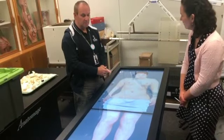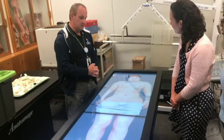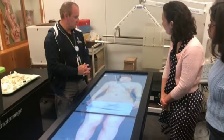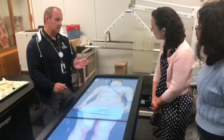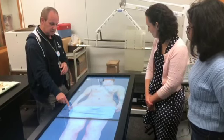So these are actually real people that have donated their body, and what they've done is they've done an MRI and a CAT scan on them, and they've also injected the body. Then they slice the body up into slivers, and the computer puts it all back together. So then we can do stuff like this.